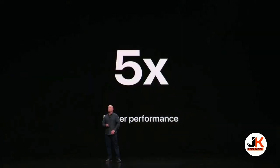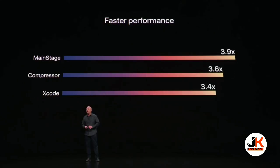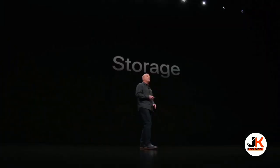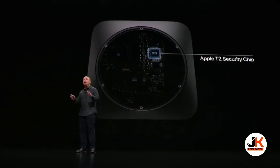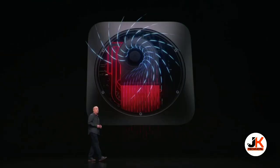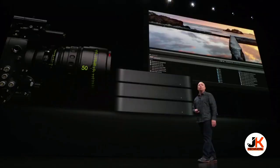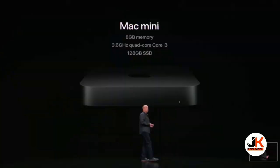It's 5 times faster than the older versions, but it seems unfair to compare because that one hasn't been updated in over 1000 years. You can configure it up to 64 GB of memory. It is quite capable, up to 2 TB of storage, and they have made a new fan for it, so you can cool all that performance in a reasonable manner, and you can stack these. That's actually pretty cool. So if you wanted more performance, then you can connect them to each other for server grade performance or for any workload that you may need.